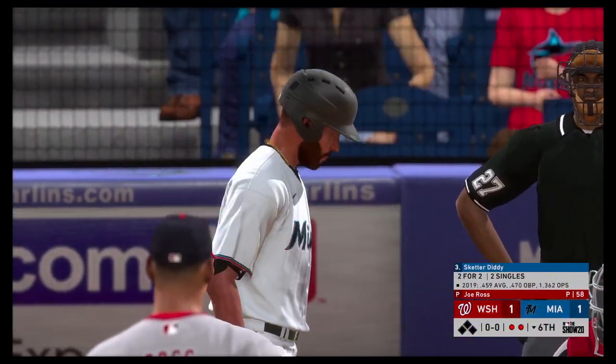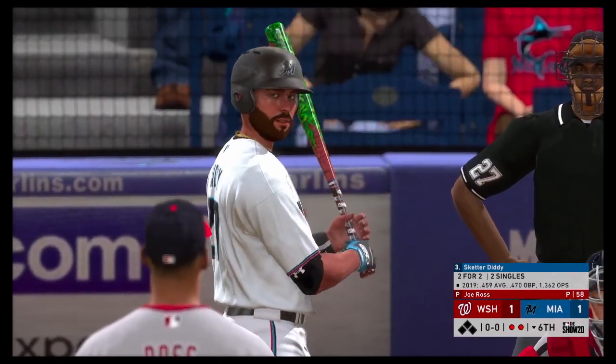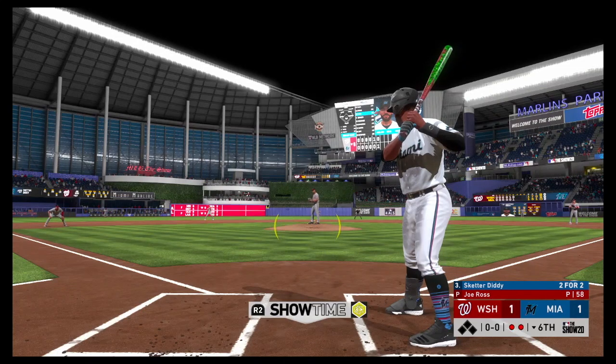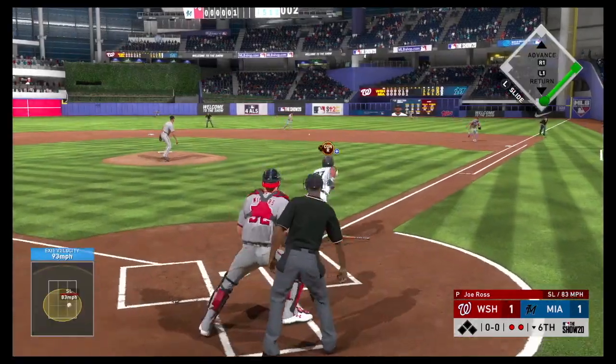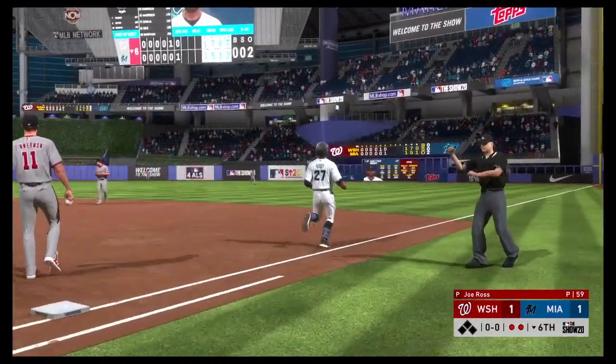Ready for another shot now. Skeeter Diddy, 2 base hits, both singles to this point. Hey, let her rip one time. Now here's the pitch. Hit hard on the ground to second. Gloved by Murphy. Throw in time, and the side is retired.